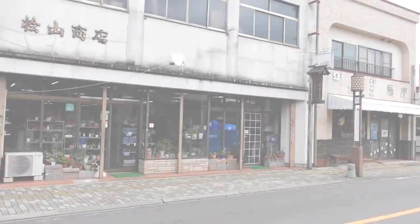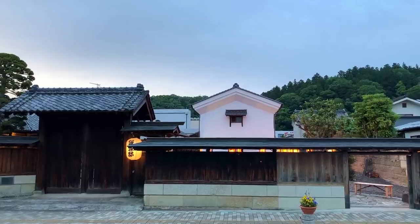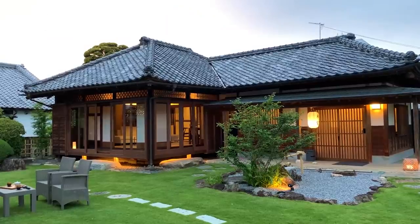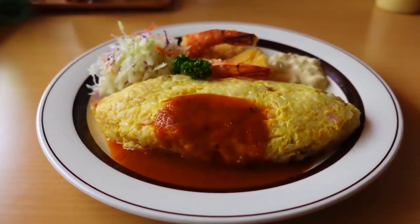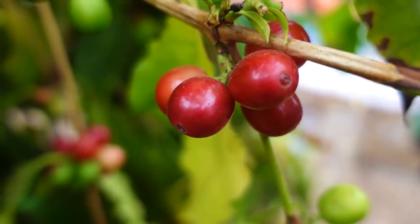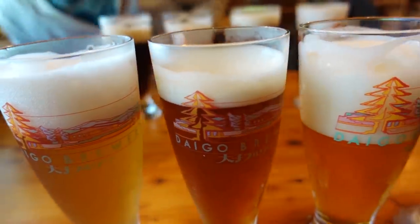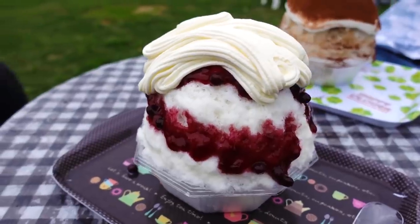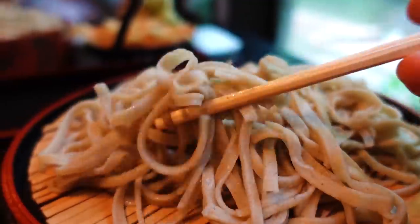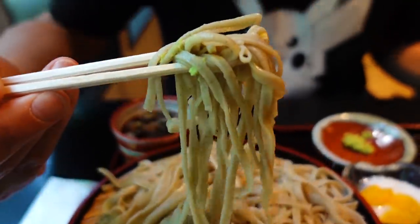Interesting. So that was our very short trip to Nakagawa-machi and Iizukatei. We stayed at this amazing place for 2 nights and we got to try many of their local specialties, including yuba rice bowls, a visit to a mango and coffee farm and a local brewery, as well as the most amazing dessert we've had this year. We even got to experience making our own soba noodles. Those videos are coming up real soon, so stay tuned.